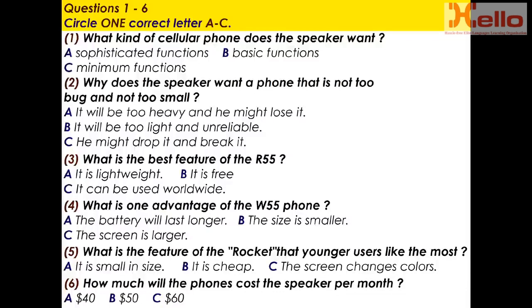There are some new features on the W55 though. The battery will last up to 2 days longer, and the overall weight of the phone is lighter. How much is this one? This is selling for $150. If you purchase it along with a phone plan, then it will be only $100. Okay, I think I'll take this one.